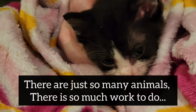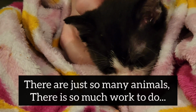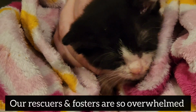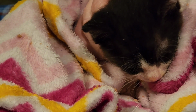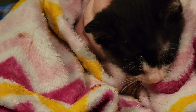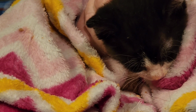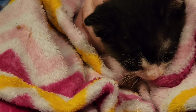We have hundreds of animals that are being euthanized every year, especially right now during kitten season. There's only so much we can do. So I don't want you guys to think that rescues and shelters aren't taking good care of our animals, because they are. This is just a really, really bad virus, and it's really hard to get rid of.